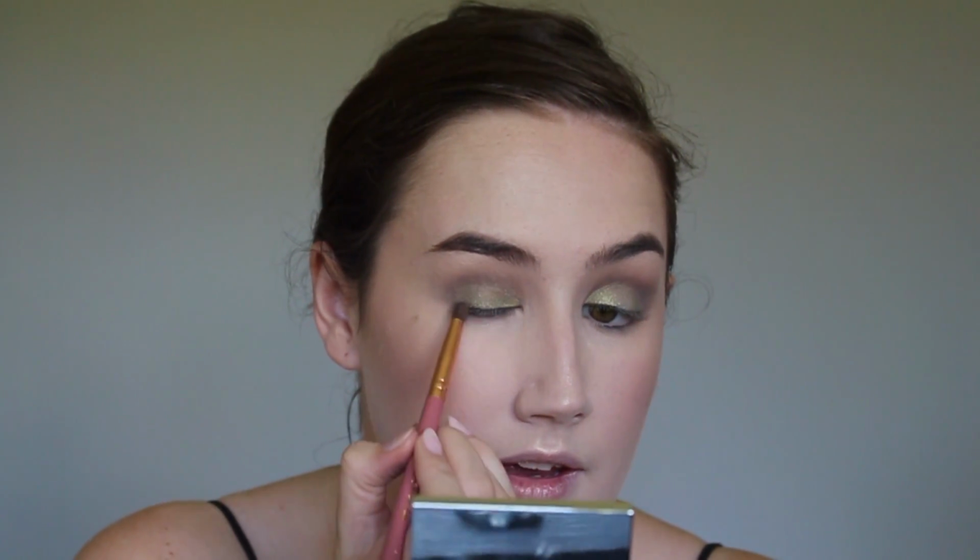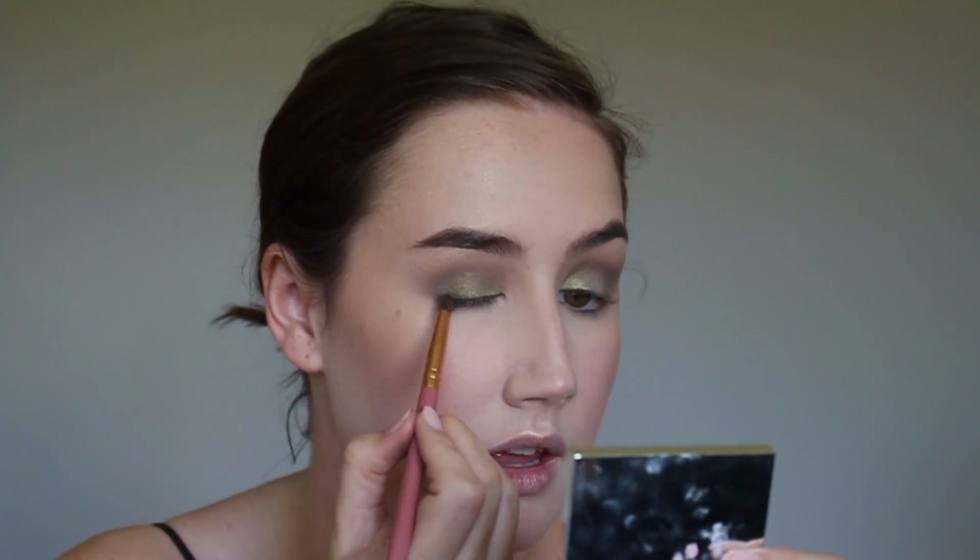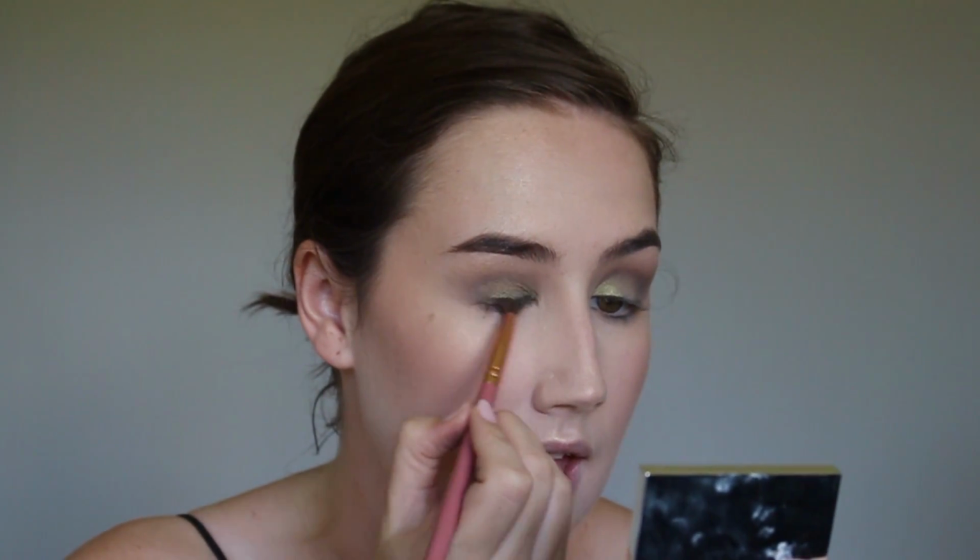I'm just going to take a little bit of the crease shade, this dark, dark one here, on a pencil brush, and I'm just gonna buff this into my lash line really gently because it's super dark, just because I need some more dimension. I want to have a darker outer corner, but I would love it to be dark at the lash.